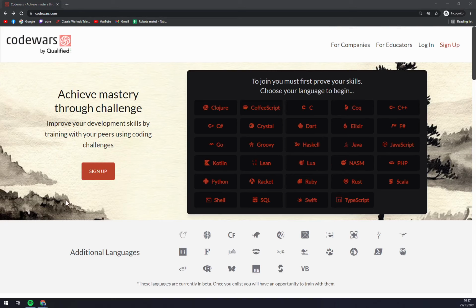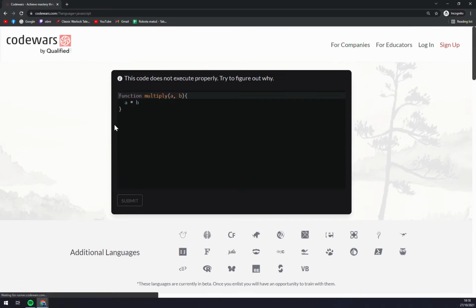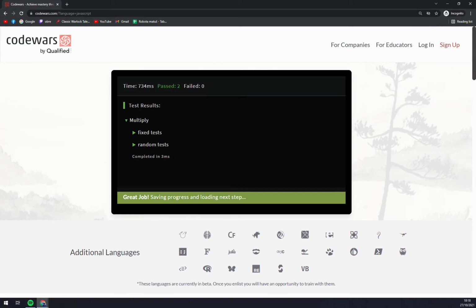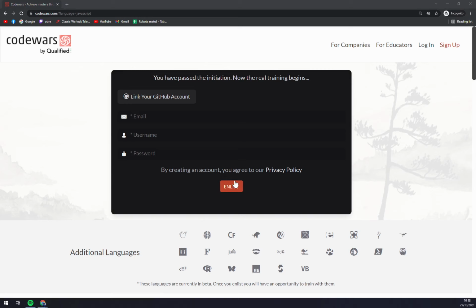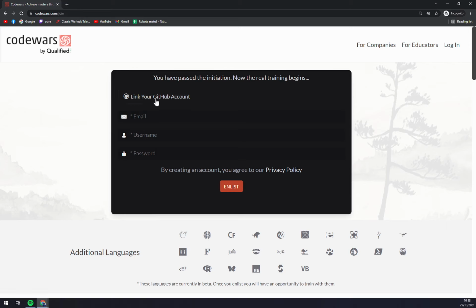So if you want to enter this Codewars world, you can just sign up. But first you have to prove your skills. This is a very easy one. Basically what you have to do is finish this one. Once you pass the test, you can enter your email, username or password, or just sign up as I did before. So it's very easy.